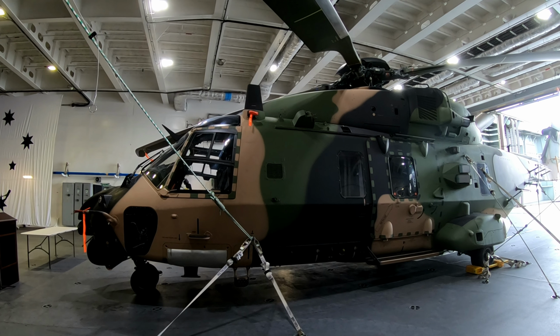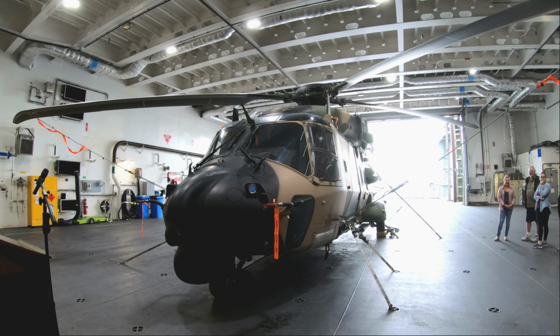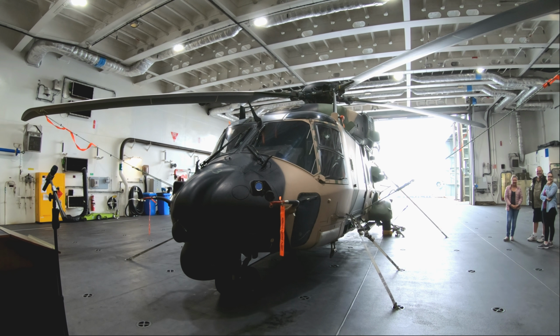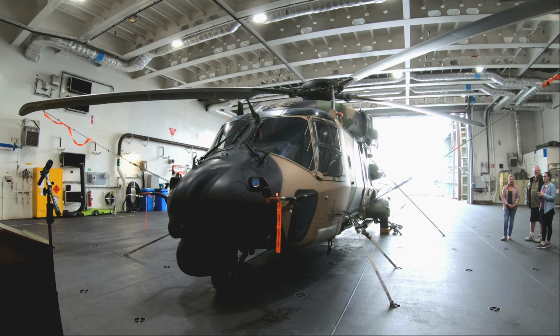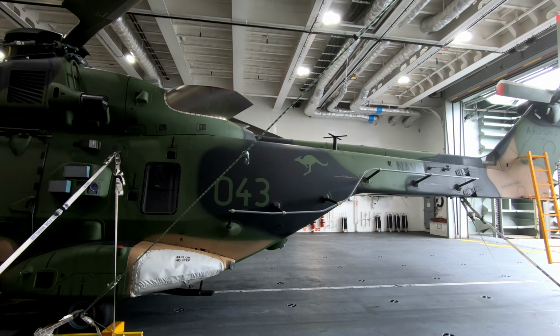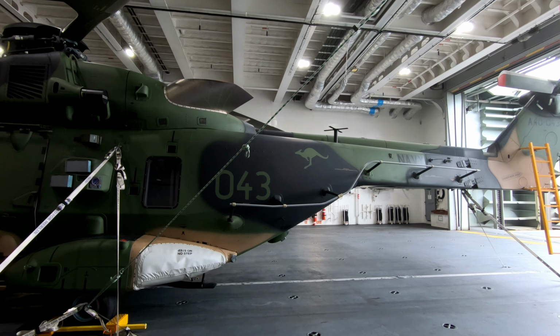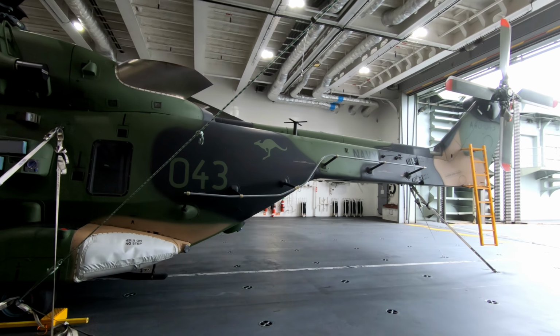The MRH-90, multi-role helicopter, is an advanced medium-lift, twin-engine, multi-role helicopter manufactured by Australian Aerospace. The helicopter is operated by the Australian Navy and Army. The Australian Defence Force has ordered a total of 47. It can carry a crew of 4 and 18 combat troops.